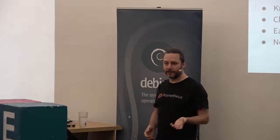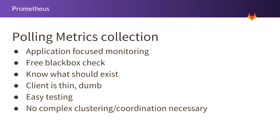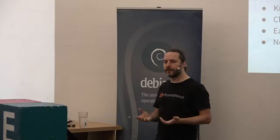With polling, there's really easy testing. With push-based metrics, if you want to test a new version of the monitoring system or you want to test something new, you have to tee off a copy of the data. With polling, you can just set up another instance of your monitoring and just test it. It doesn't even have to be monitoring. You can just use curl to poll the metrics endpoint. So it's significantly easier to test.